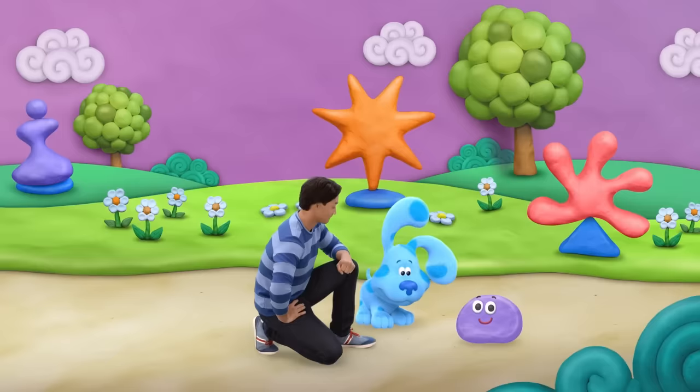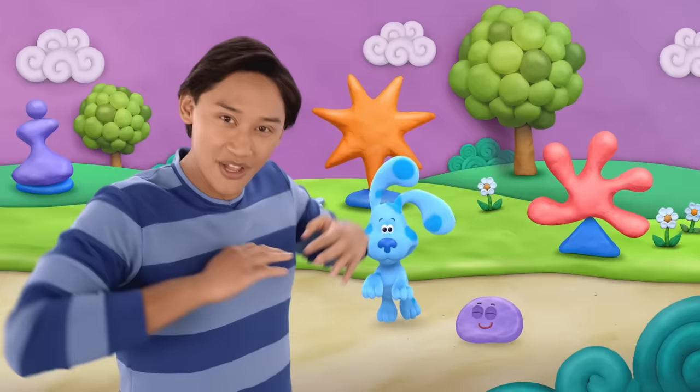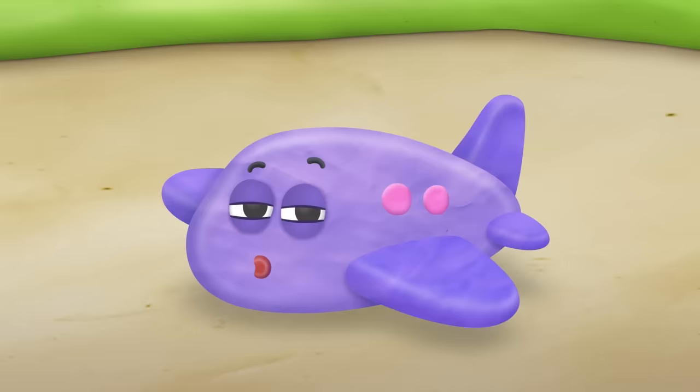How can we pose like an airplane? Oh, arms out! Hey, let's pose like an airplane with our arms out! Okay. Pose! That means stand still. Woohoo! I'm an airplane!